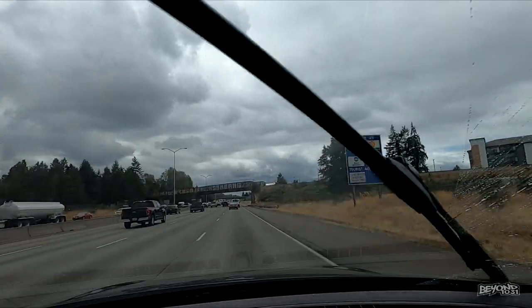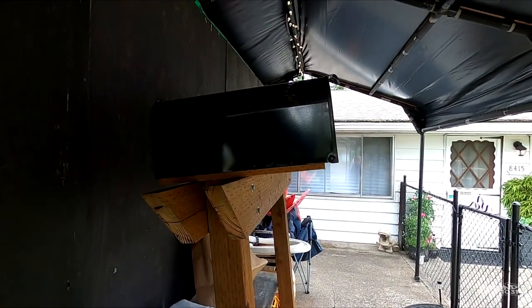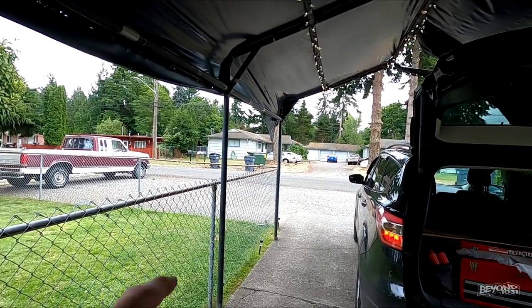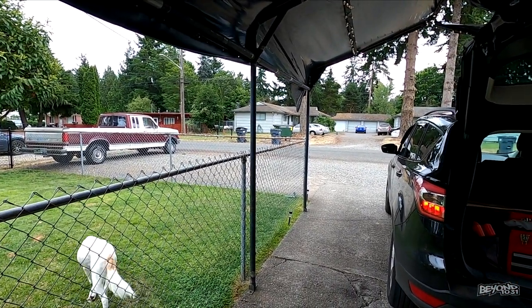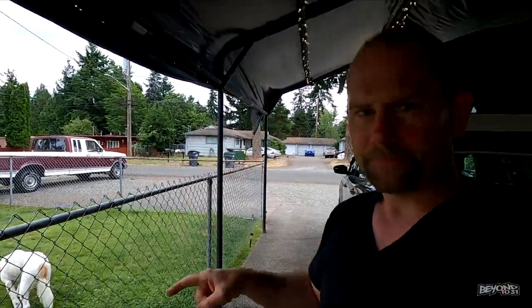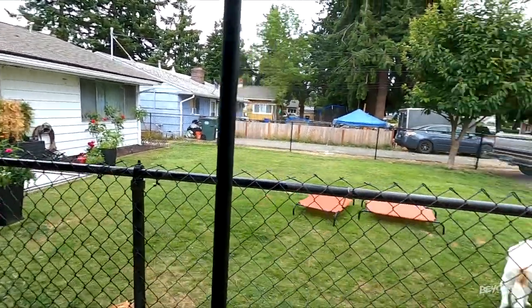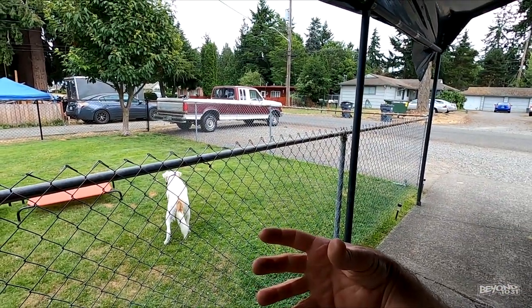So here we have all the mailboxes. They're waiting for me to install them. We're going to go over there and pull all those mailboxes out. I just got through doing some recon and figuring that our mailbox post is not cemented in. That's why it's so wobbly. The center one has a big old concrete ball on it, so that's going to be interesting.